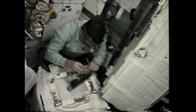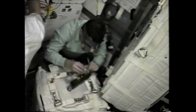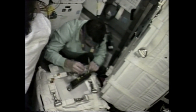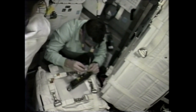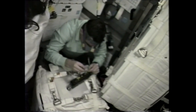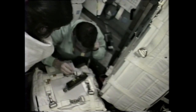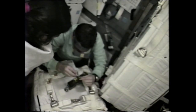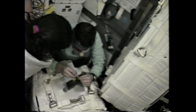This television from Columbia showing payload specialist Leonid Kadeniuk as he works with the Collaborative Ukrainian Experiment. Kadeniuk is a Ukrainian payload specialist flying on board the shuttle, the first Ukrainian to fly on board the space shuttle. The Collaborative Ukrainian Experiment is a plant growth experiment that studies 10 different plant growth experiments that will operate during Columbia's 16 days in space.